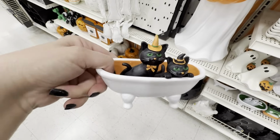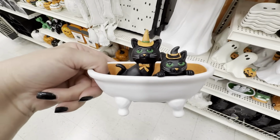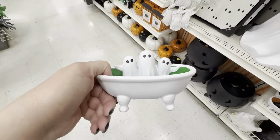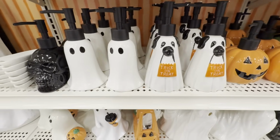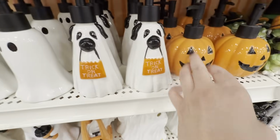And for $12.99, of course, they brought back the bathtubs. So this one has the two black cats. This one has the two little pumpkins. And this one has the little ghosts. Now, I don't remember them doing soap pumps before, so let me know in the comments, did they do soap pumps in the past? These are all ceramic.